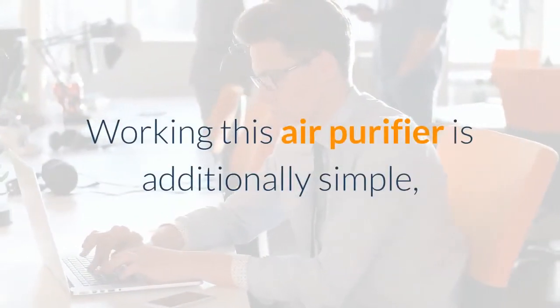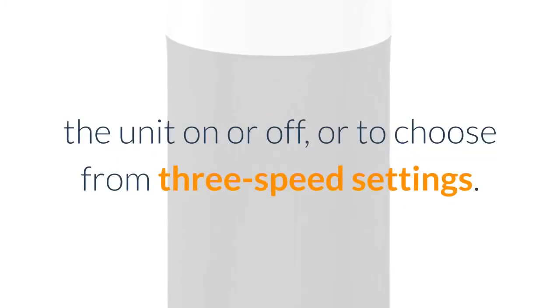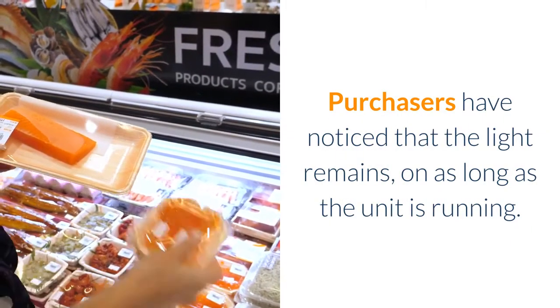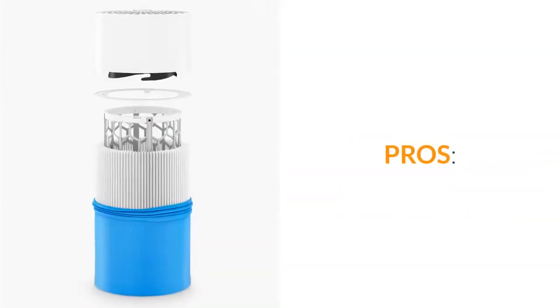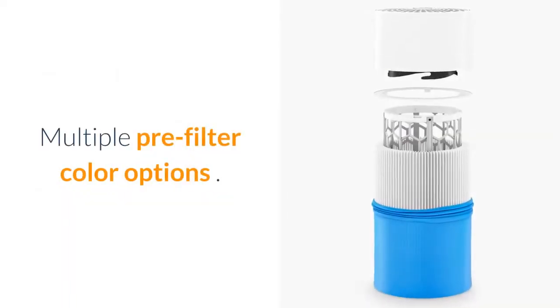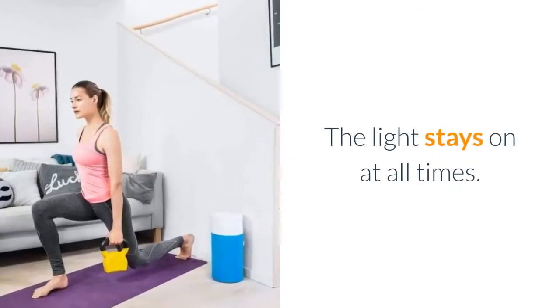Operating this air purifier is also easy, with the one touch button used to control the unit on or off, or to choose from 3 speed settings. Purchasers have noticed that the light remains on as long as the unit is running. This could be distracting at night. Pros: quiet operation, compact and portable, 3-stage filtration, variable speed settings, low power consumption, multiple pre-filter color options. Cons: the light stays on at all times.